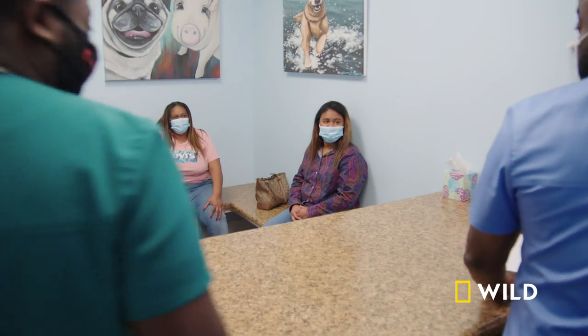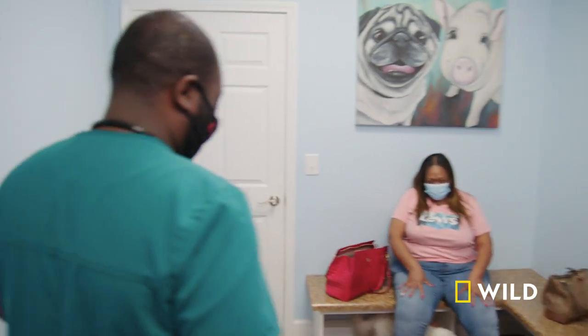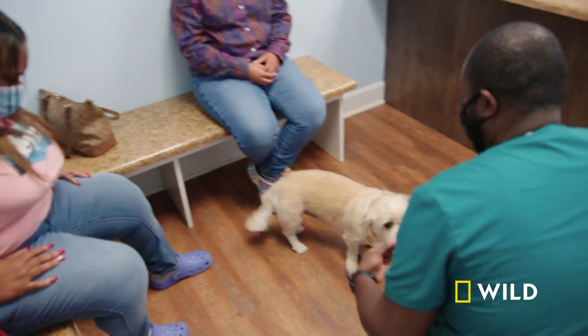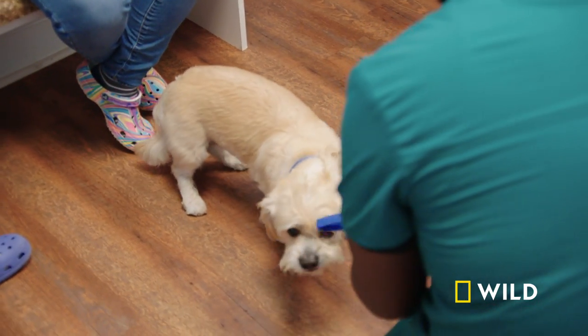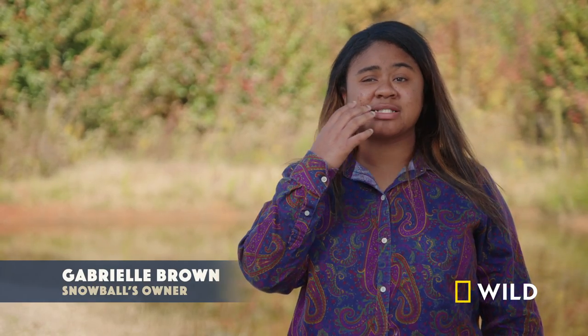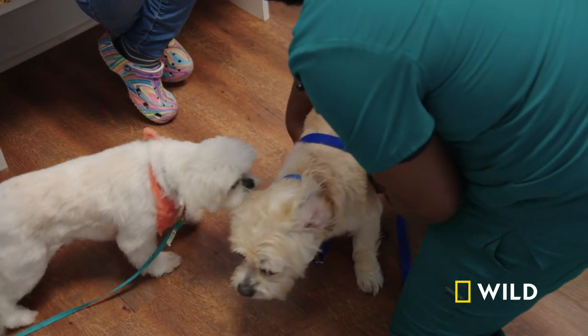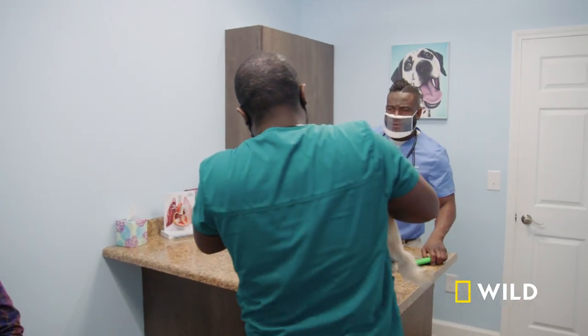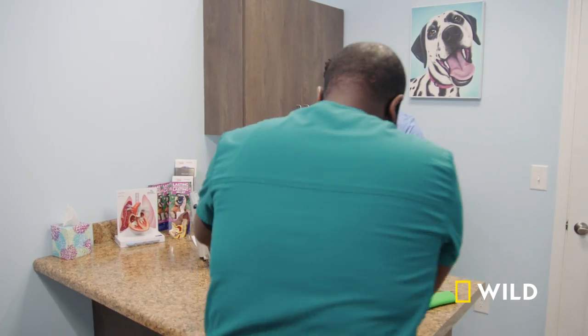Snowball is ready for a recheck after Dr. Hodges diagnosed him with glaucoma. I've been thinking about this, though. I have Snowball Brown back there to the vet. We visited him last time where his eye pressure was at a 66. And so we're doing the follow-up visit to see if his eye pressure got any better. Hopefully he doesn't get surgery, continue with the eye drop, but we're waiting on Dr. Hall just to hear the final results.